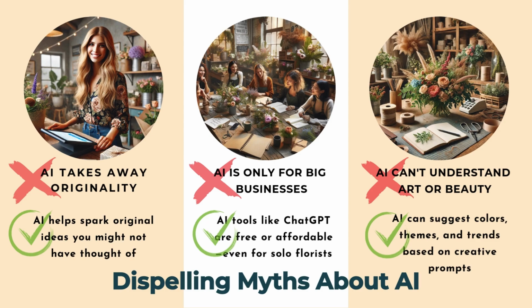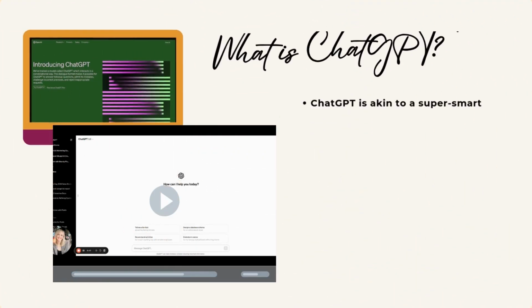And finally, there's this idea that AI can't understand art or beauty. But AI isn't here to define beauty, it's here to help us explore it. It offers prompts and ideas that spark our imagination and push us creatively. So instead of seeing AI as a threat, let's start viewing it as a supportive, behind the scenes teammate, helping us work more efficiently and dream even bigger.